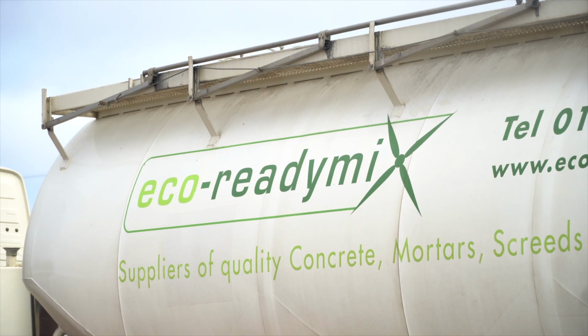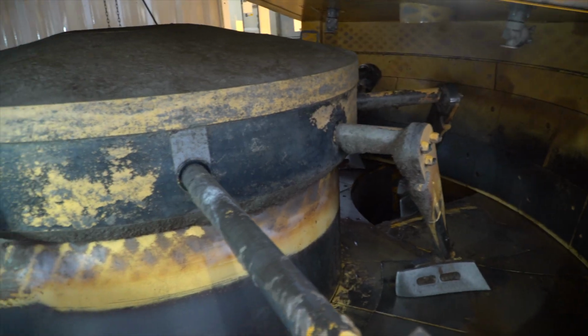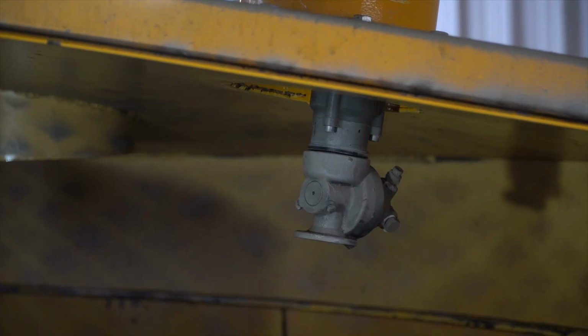and North Wales. We were introduced to Rapid at the Concrete Show in Buxton. We saw the RP 1500 mixer on display there. That was the one that we then went on to purchase, and we're still running it 7 years later.